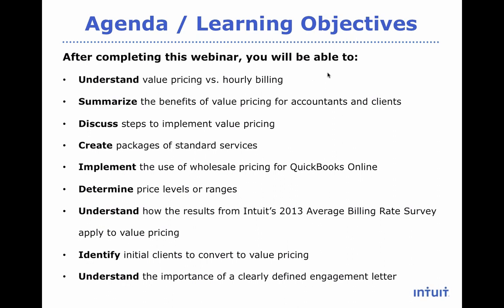We're going to talk about how to quickly identify which clients are going to be easiest and quickest to implement into value pricing right away. And we're going to understand the importance of an engagement letter and exactly how engagement letters work in combination with implementing value pricing.